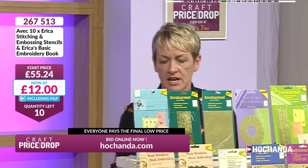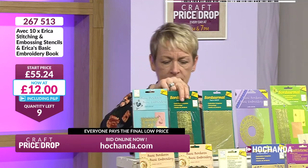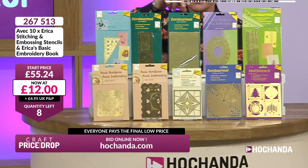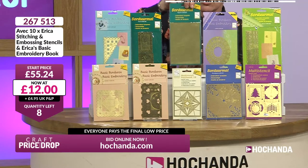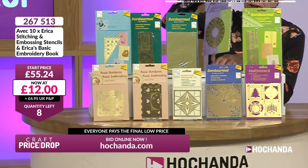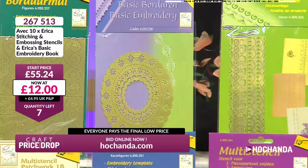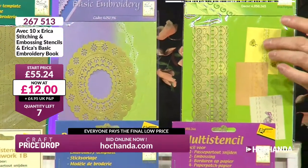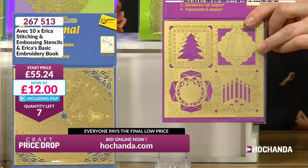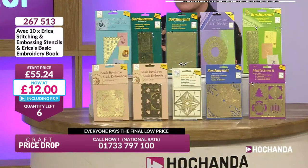We've got lots of different designs here to choose from. You've got your corner one, which is lovely. You've got your butterflies. You've got your twirls and your swirls. You've also got that lovely oval shape pattern. Next along, you've got those lovely borders. Down the bottom, Christmas tree. And then we've got the other designs in there too.